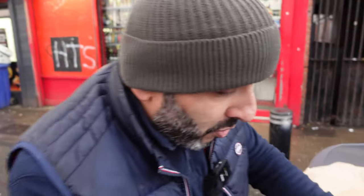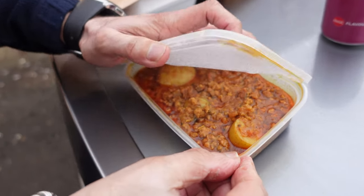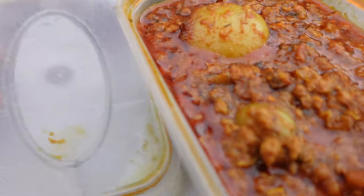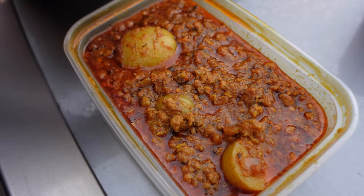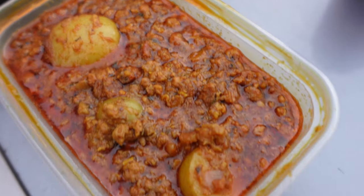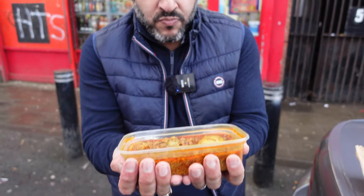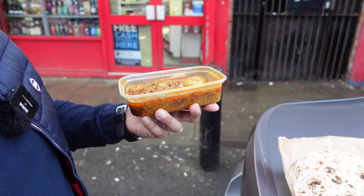Right, here's what we got. Have a look. I was very impressed when he was putting it in. This is the mince meat and potato curry, aka alu kima, which basically means minced meat and potatoes. This is a decent sized portion, and it costs you £5. Yep, that's right, £5. You can either get this with two rotis or with one naan bread for £5. There we go.